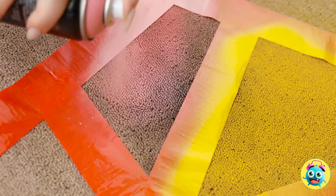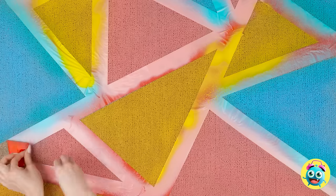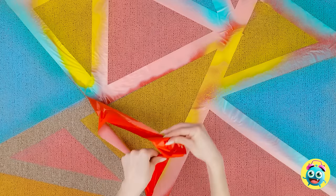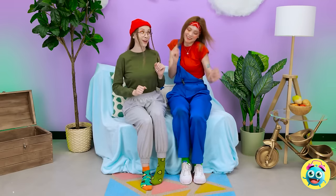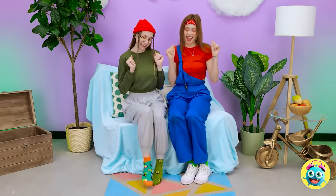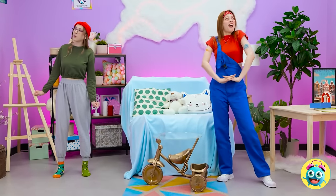I can fill each section with a different color. It's going to look like a piece of art. Then I just peel back the tape. What do you think? I can't believe it's the same rug. It looks amazing. Aw, come here, you. What a difference. Whoa, is this even the same room?